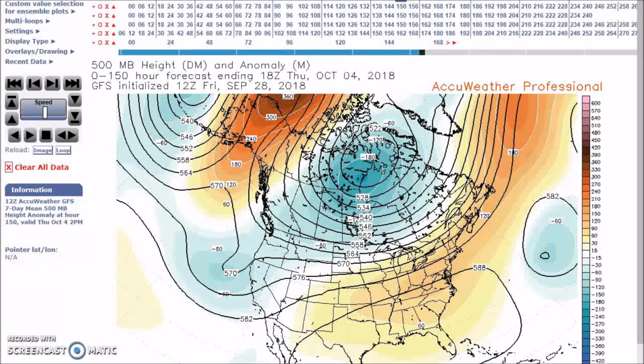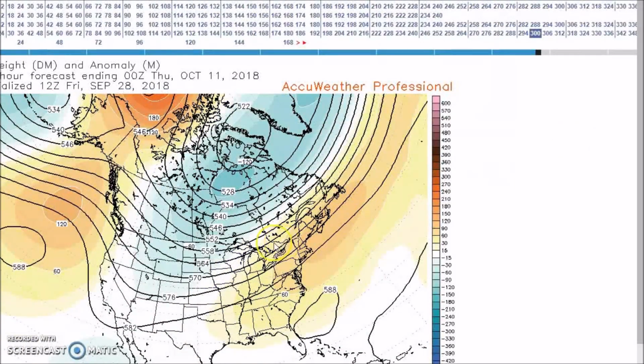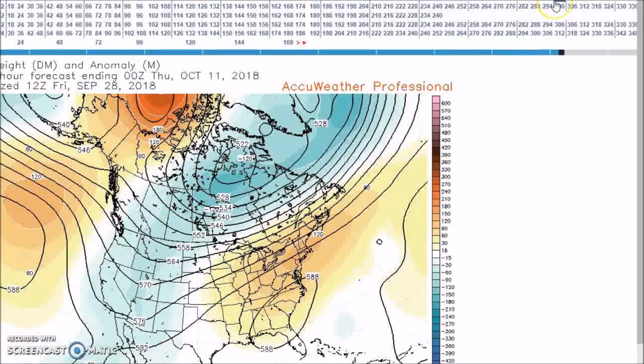For October 9th to 13th, here we are at the 9th. The models are in good agreement. We now have a ridge here. We have a trough in the west, and we have another ridge across the southeast. We'll look at the rest of the models. You can see it clearly here. Here's our ridge, above normal heights.